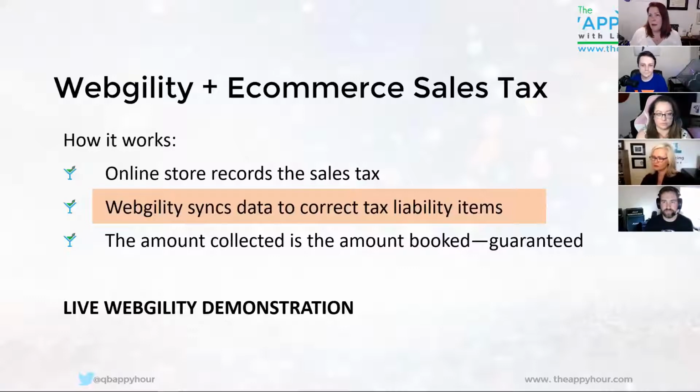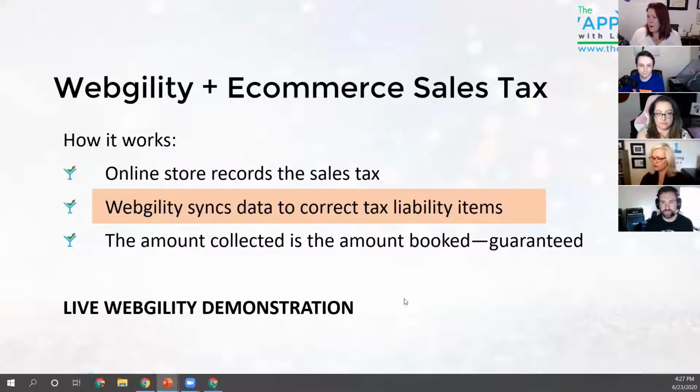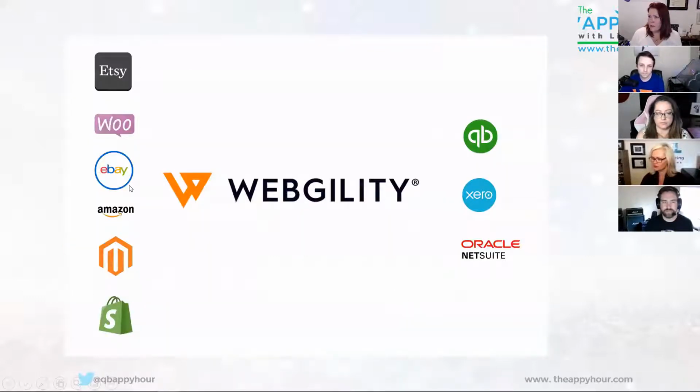Gotcha. And again, we have this slide here that shows where Webgility sits in the process. If you had something like Avalara or TaxJar, they're connecting here at the store level, right? So whatever the platform is that's processing the sales, Avalara is hooking into that and doing the calculations and working its magic. And then Webgility is pulling the sales in from the platform and making sure that the sales tax are mapped correctly to the accounting platform. Do I have that right? Yes, totally. Okay. Fantastic. Very good.